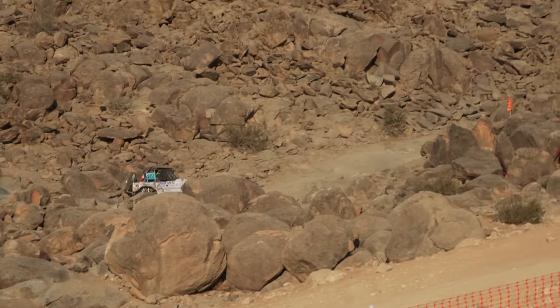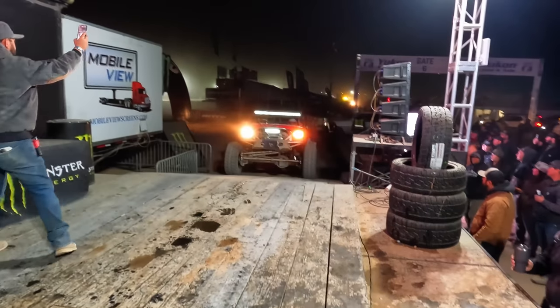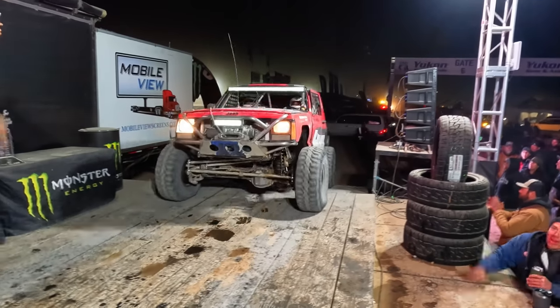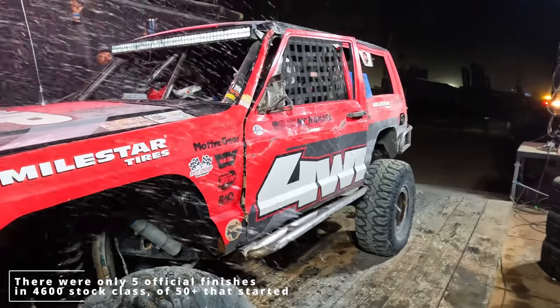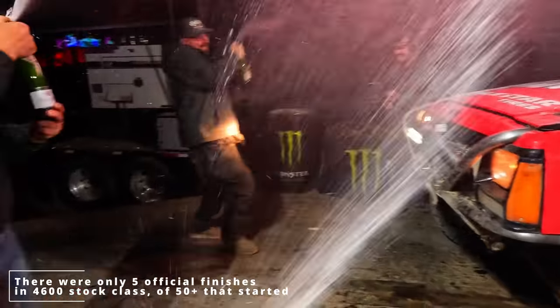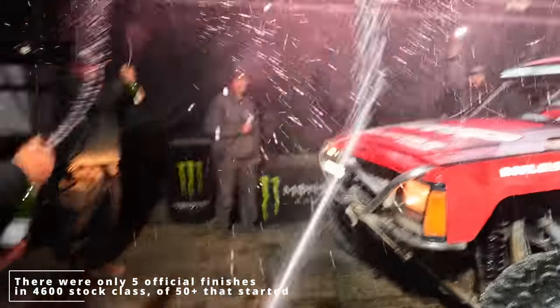We were lucky enough to camp with these guys, and seeing them finish fifth in the stock class was an absolute highlight for us. Props to them for building a badass truck and enduring the brutal race course.